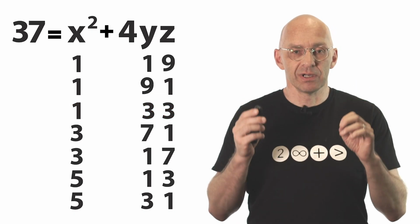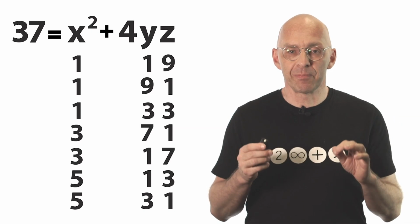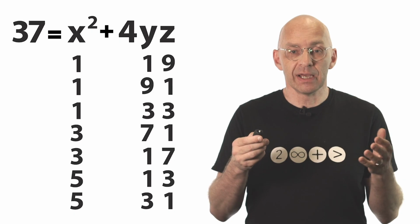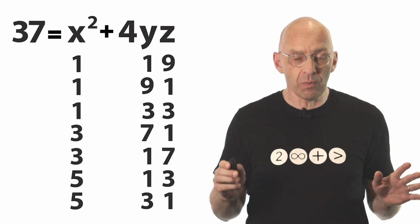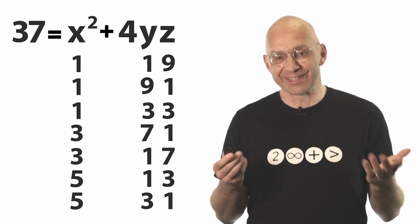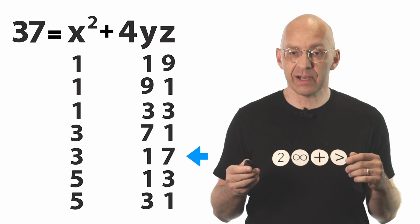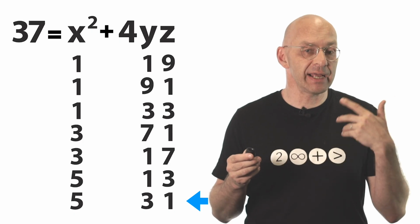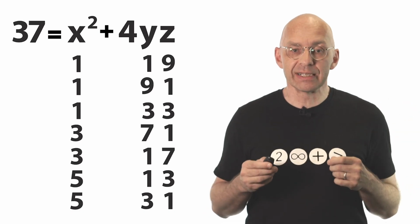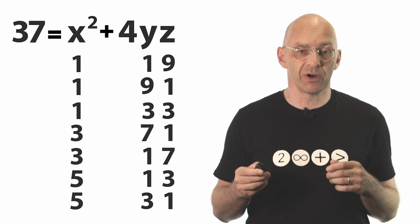Okay, now the next important observation is the key to the whole business. When you take a couple of 4k plus 1 primes and actually calculate all the solutions of this new equation, it seems that there's always an odd number of solutions. For our example 37, there are 1, 2, 3, 4, 5, 6, 7 solutions, and 7 is an odd number. The next 4k plus 1 prime is 41, and you can easily check that 41 has 11 solutions. Again, an odd number of solutions, and so on.